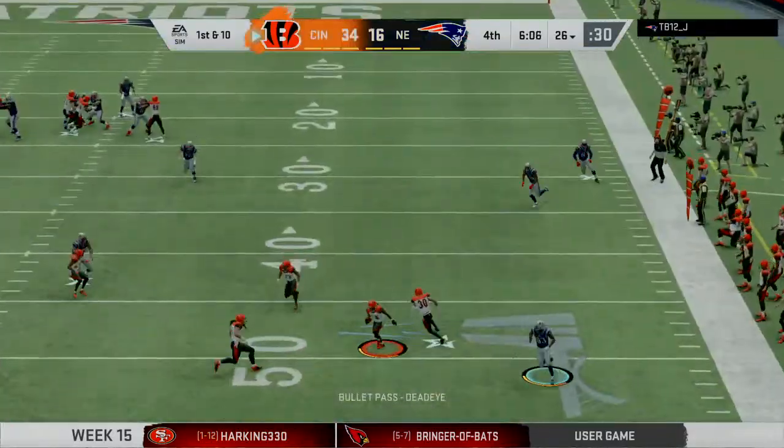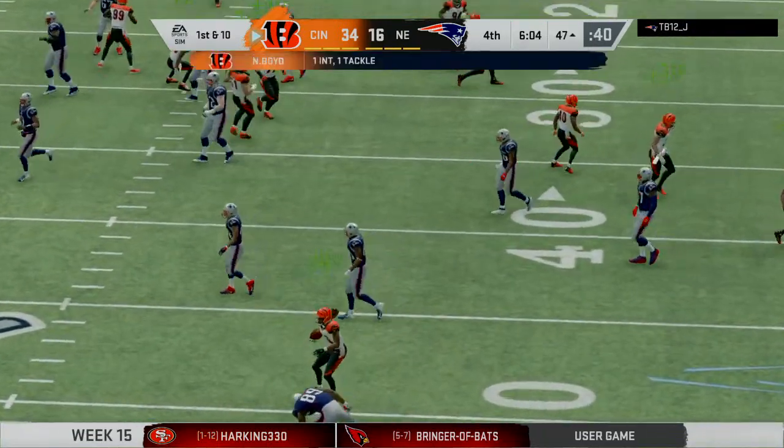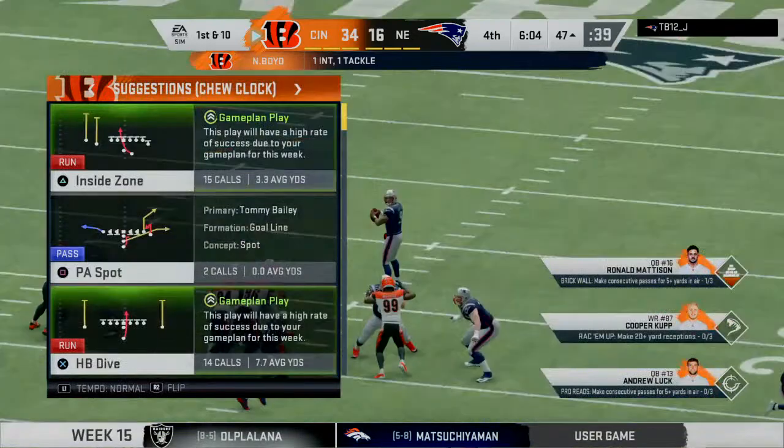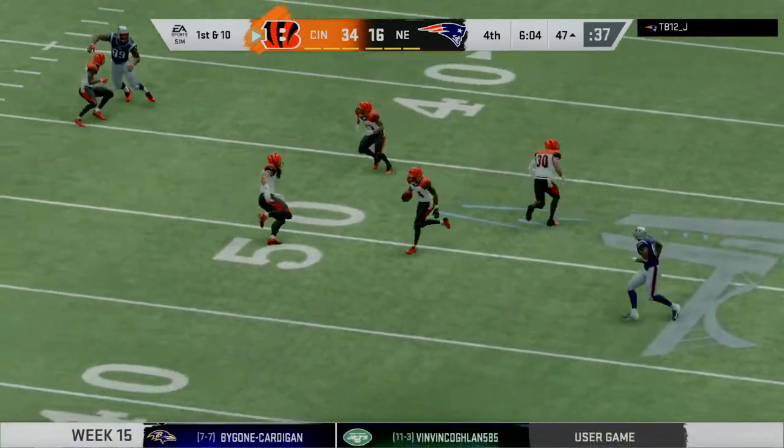And his pass is intercepted for the 4th time today. He's picked off near his own 48. And they'll start out with great field position at the 47-yard line in enemy territory.